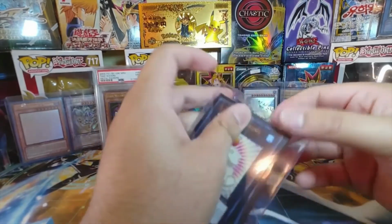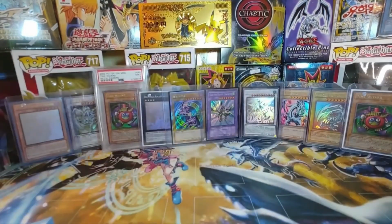Holy. This is awesome. All right, right into the shark deck you'll go. So actually, why am I putting this back in? Because I'm going to need you. So I'm taking it right back out.